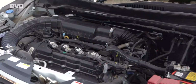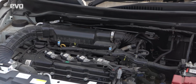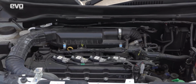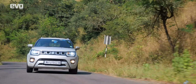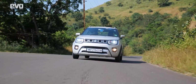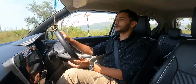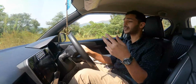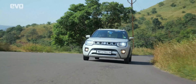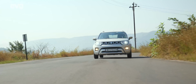And the engine, that K-Series 1.2 liter 4-cylinder engine, it is 1 bhp down on power when compared to the Punch, but this is that much more lighter, and it makes driving such a special occasion, even in this naturally aspirated state of tune. The engine likes to be revved. It wants you to extract the most power out of it, unlike the Punch, which feels a lot more restrained. And the faster you drive it, the better it gets.